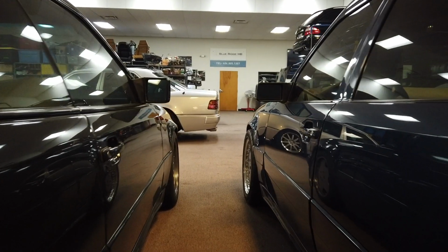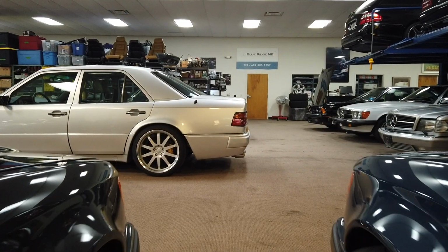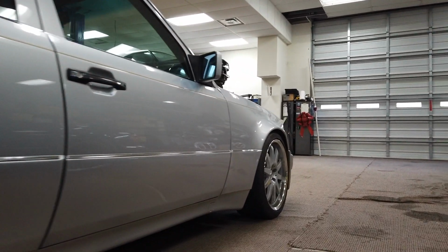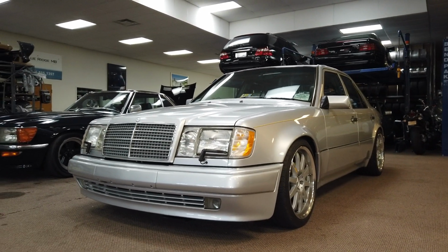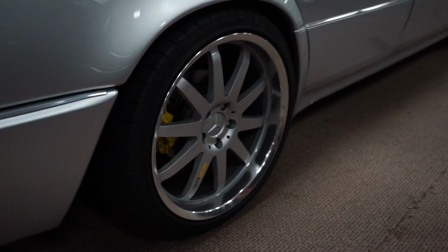A 1993 500E, at least that's what life started as. It was actually owned by Mr. Bob Snodgrass, the proprietor of Brumos, for quite a long period of time. Wheels, which are a little interesting because we have 18s in the front, 19s in the rear, which was, I guess, kind of the thing in that early 2000s.